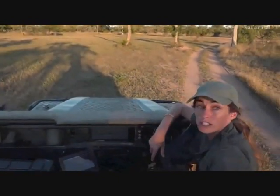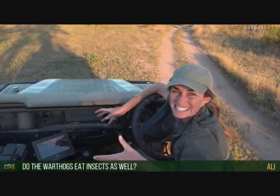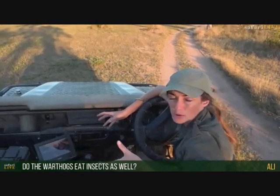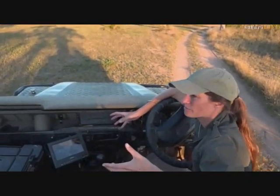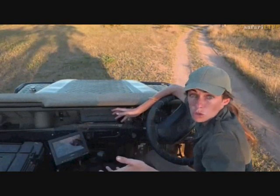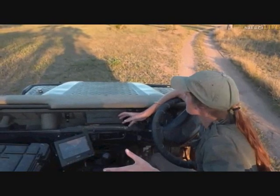Ali, despite what the Lion King may lead you to believe, no. Warthogs won't really eat insects. I'm sure every now and again while they're snuffling up their food, they might eat the odd ant or the odd grasshopper, perhaps, that's not very quick. But warthogs won't go and snuffle around like Pumbaa did and then swallow large grubs. They don't really actively seek them out.